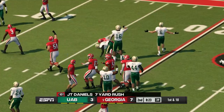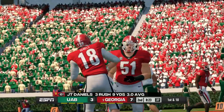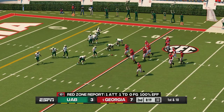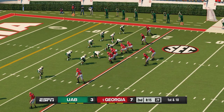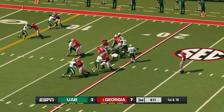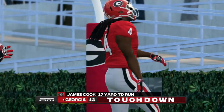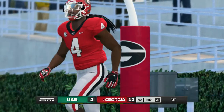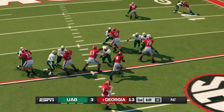He works the right side. It's first and 10. Ball on the 17-yard line. They hand it off. The five. Touchdown, Georgia. And once again, he finds the end zone. That's his second rushing touchdown of the game. That was just an excellent individual effort to find the end zone.